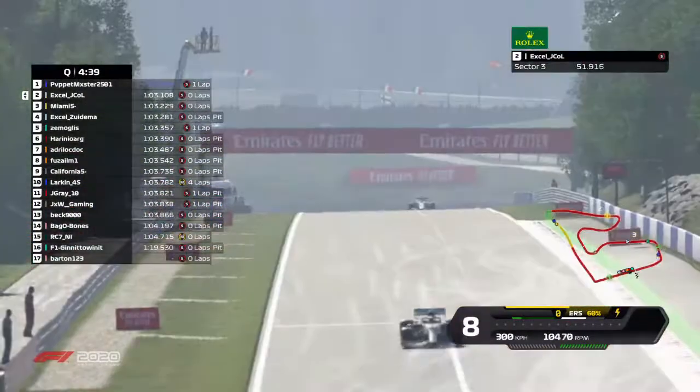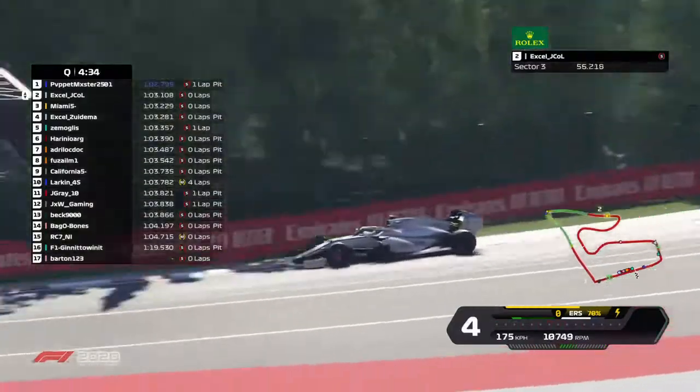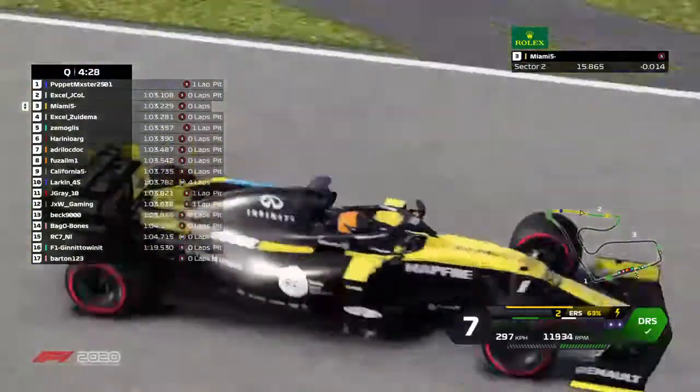I would be surprised to see him just dive into the pits now. Yep, as he's turned on the ERS. Looks like that's what he's going to do. But he had a good lap so far. He was on track to be in the 102s. So I'll have to keep an eye on him.